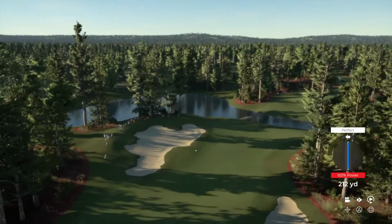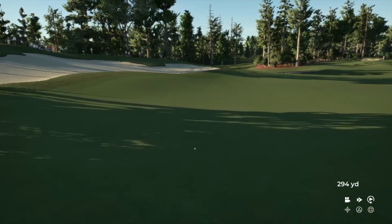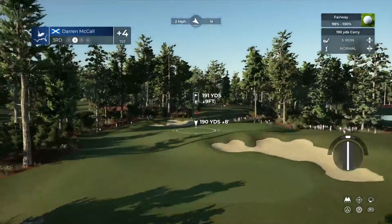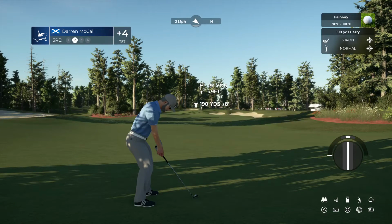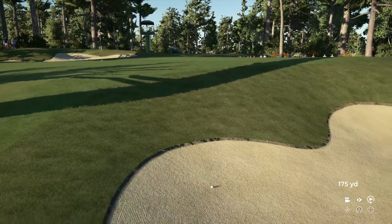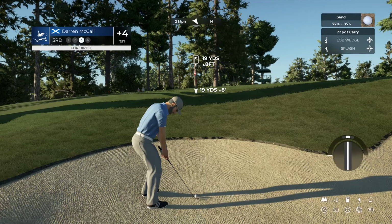Yeah, this is a quality looking shot, this one. That should find the short stuff. Taking aim from about 180 yards here. That's not the outcome they were after. Coming up a little short with that effort. Not bad, though.